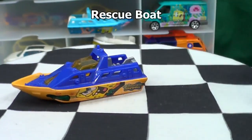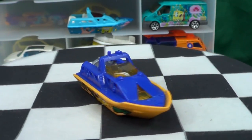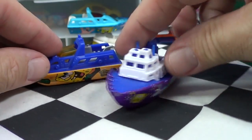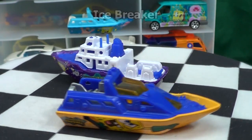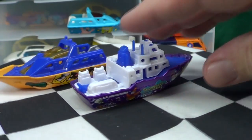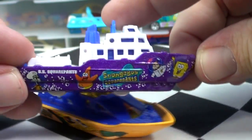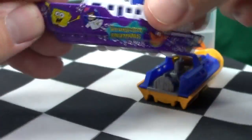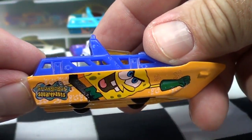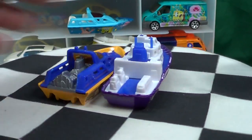But like the rescue boat here? Sure, why not? Makes sense for SpongeBob to be out on the ocean. Then we have the Icebreaker, was another release. Those two make sense. Can you see the tampos good enough? Let me bring them a little closer. It's kind of hard because they're on the bottom edge. Let's see if they're the same. Patrick, SpongeBob, Patrick, yep, they look the same. This one's pretty cool, huh? To infinity and beyond! Oh, wrong cartoon, sorry. And last up, the Icebreaker, or Snow Tracker, I'm sorry, which I had already shown.